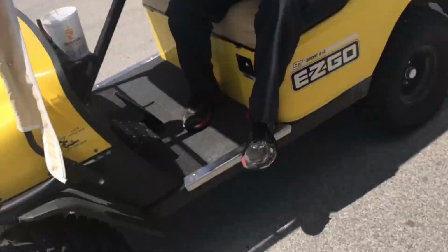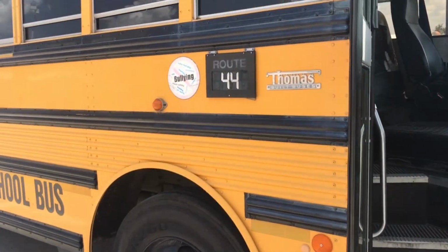This was a shuttle bus at the high school. Oh, okay. From one side to the other. Front, nice. No bullying.